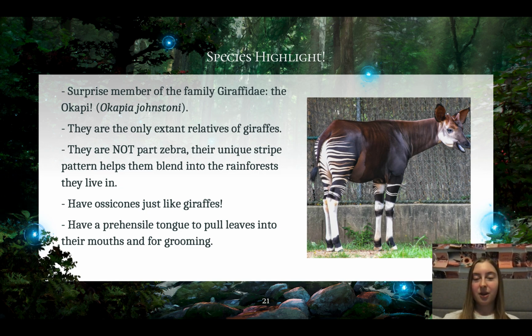And another issue with conservation of okapis is just the lack of awareness about them as a species. Like I said, they're so elusive that even the native people of that region have barely seen them, and a lot of people, especially in Africa, have never seen them. So that is why having a small captive population has been very beneficial for introducing them to people. And also, zoos do play a big role in conservation of a lot of different species, so that can work in the okapi's favor as well.